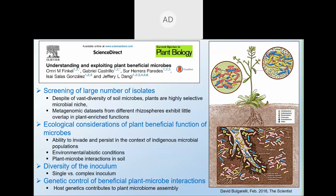The second consideration would be an ecological one, where you have to look at the plant beneficial function of the microbes itself. What I mean by that is the plant growth promoting bacteria, the candidate that you will be introducing into the soil, has to be able to invade the native microbiome that's associated with roots or phyllosphere, as Tina was mentioning in some of the previous slides. Now, ability to invade is one thing, but being able to persist in those environments is quite a challenge for the good bacteria that we're introducing. Also, the environmental or abiotic conditions, or the biogeographic condition in which the plant is growing, also play a critical role in the success or failure of the plant growth promoting activity.